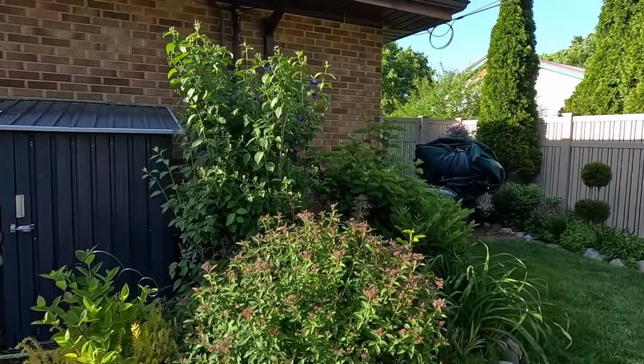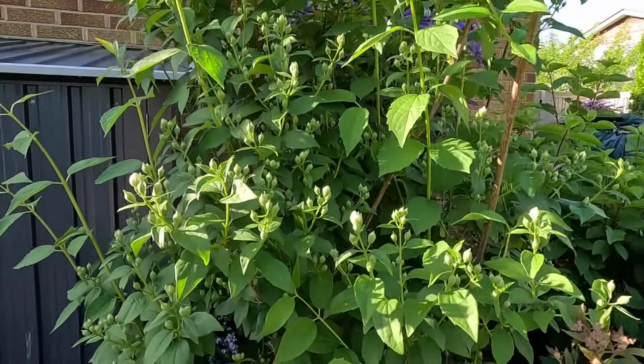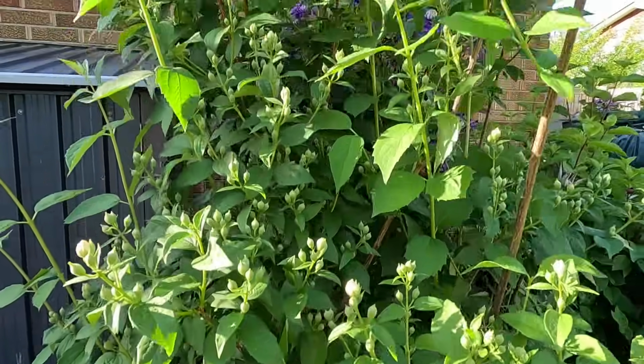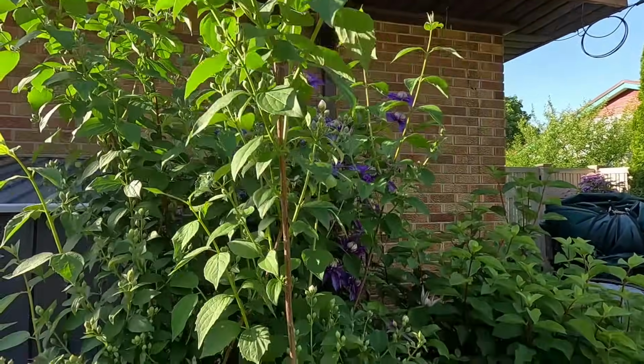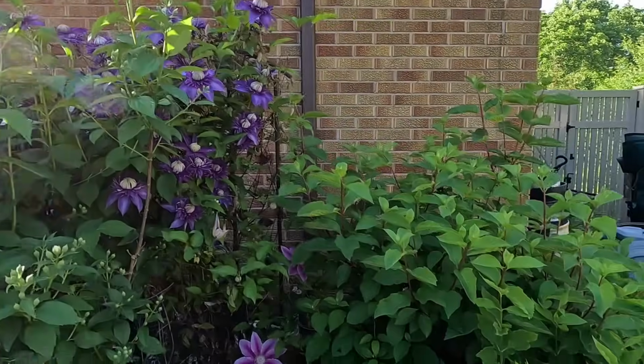Well, up here we have buds all over our mock orange right now. And this one is called Snow White, and it is going to open probably next week by the time we do our garden tour next week. And this one is a beautifully scented one. It is just gorgeous and wonderfully scented.